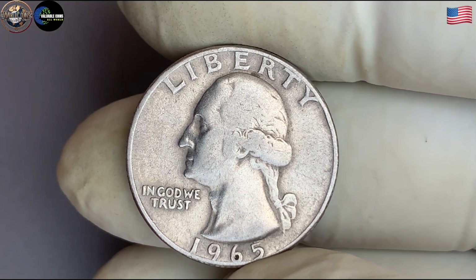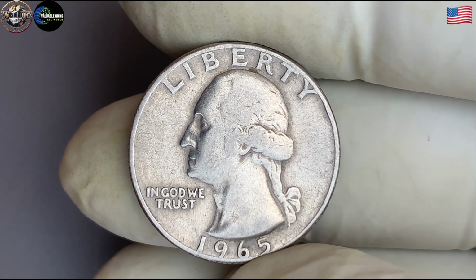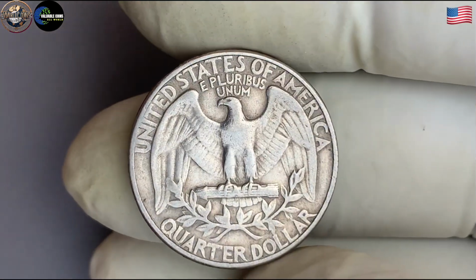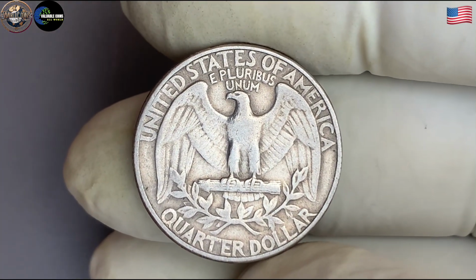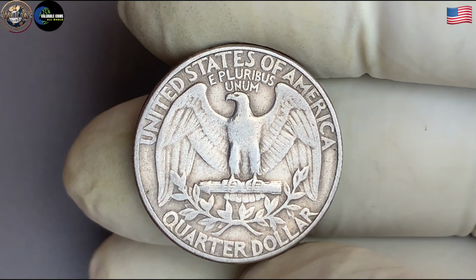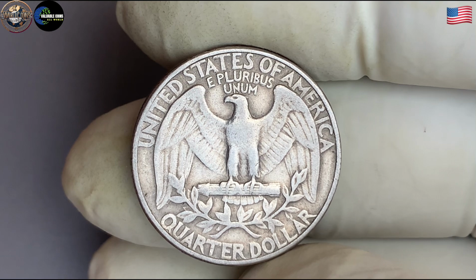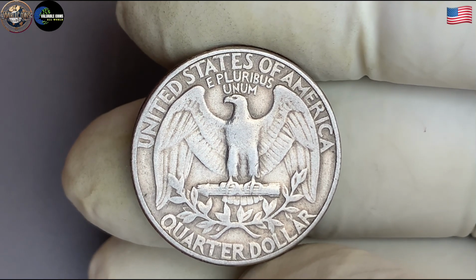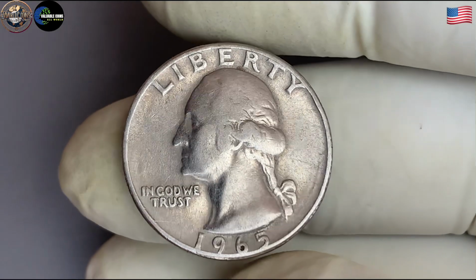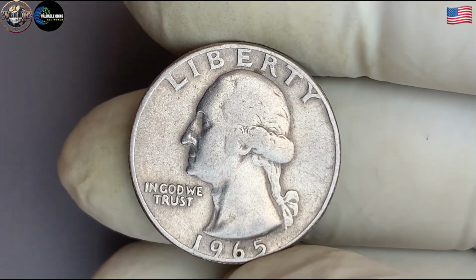But here's the twist. Some of the 1965 quarters were actually produced at the Denver Mint, and for reasons still not entirely understood, some of these coins were released without the D mint mark, which is typically used to identify coins minted in Denver. This missing mint mark, combined with the rarity of the coin, makes these 1965 quarters incredibly valuable. Collectors and investors are constantly on the lookout for coins like these because of their rarity and historical significance.